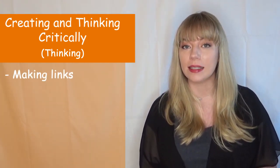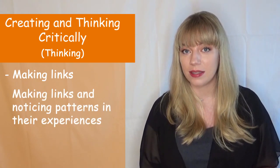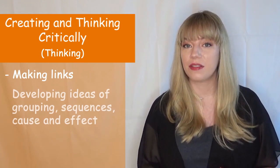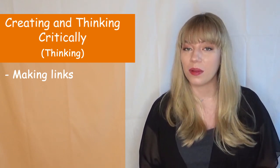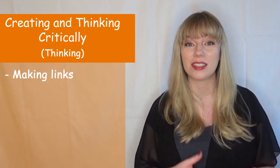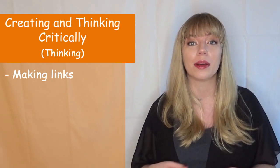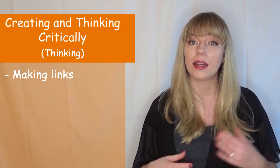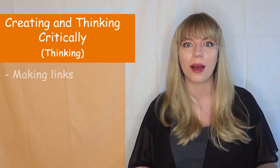Moving on to making links. This involves making links and noticing patterns in their experiences, making predictions, testing their ideas, and developing ideas for grouping, sequencing, cause and effect. An example of when you might see this area of this characteristic working, making predictions and testing ideas, is when children are building a big Lego tower. You might hear a child say, "We can make it taller or bigger," and another child might say, "I think it's going to fall over," and then they put more blocks on to see what happens.